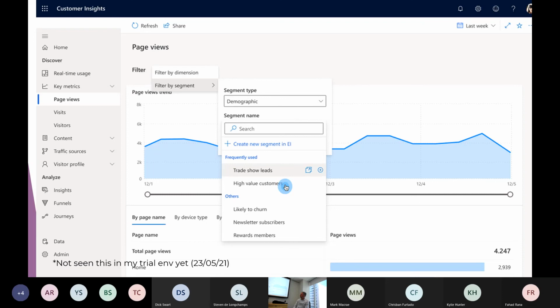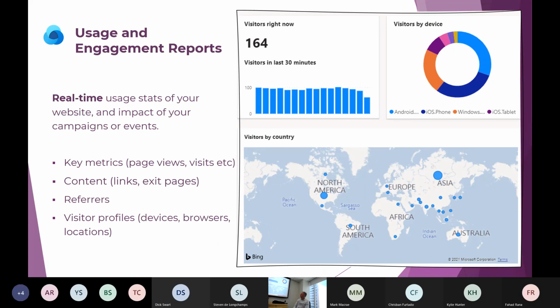So here's an example screen of page views of your website, and you can filter those views by segments that you've maybe created before. This is advertised; I haven't done it in the trial instance that I've got yet, so I didn't get that functionality, but it's certainly something that is coming. It just gives you another view of your customers: how they're interacting with your presence, what they're doing, where they're from, what browsers and mobile tools they're using.